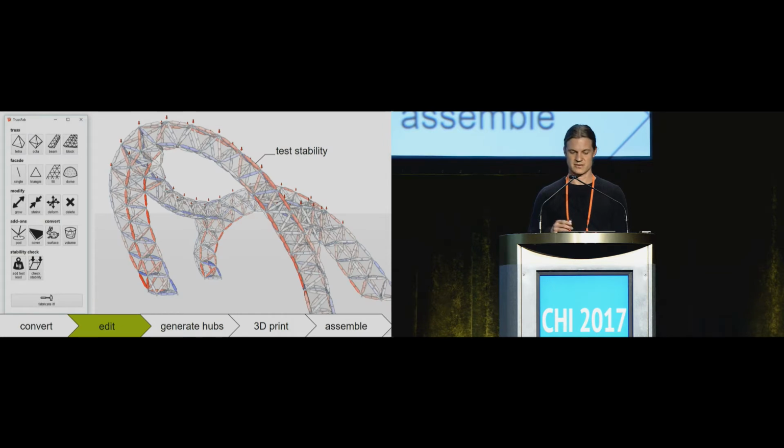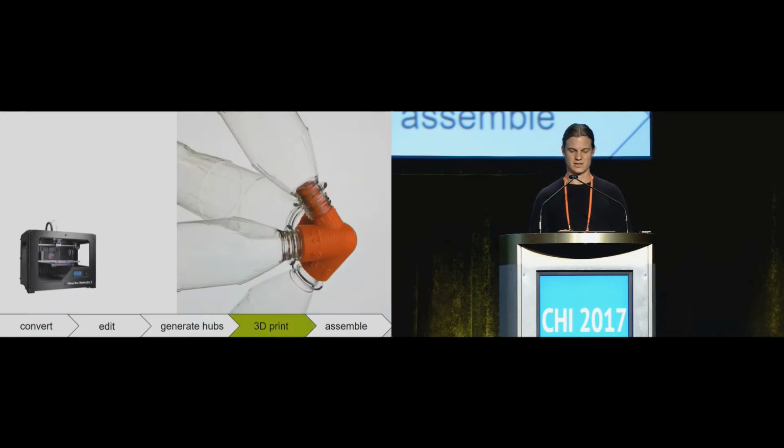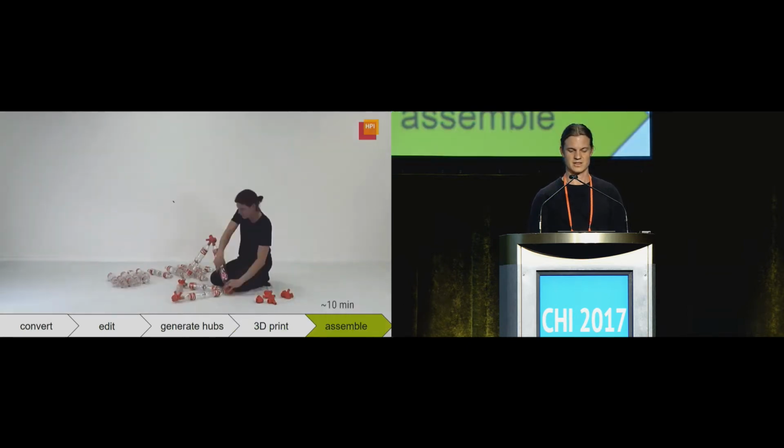When we are satisfied with our design, the software also runs structural analysis, so we can be sure that the structure can hold up the desired weight. And at the end, when we are done with the design, with the Fabricate button, we export the hubs. So these are the 3D printed pieces which are holding the bottles together. And following the imprinted IDs, the user can assemble the design.